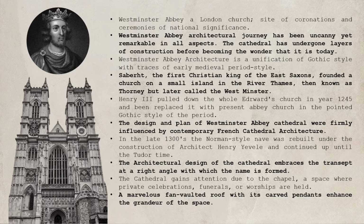The design and plan of Westminster Abbey Cathedral are firmly influenced by contemporary French cathedral architecture. In the late 1300s, the Norman-style nave was rebuilt under the architect Henry Yevele and continued up until the Tudor time. The architectural design of the cathedral embraces the transept at a right angle with which the nave is formed. The cathedral gains attention due to the chapel, a space where private celebrations, funerals, or worship are held. A marvelous fan-vaulted roof with its carved pendants enhances the grandeur of this space.